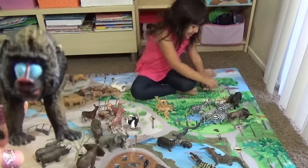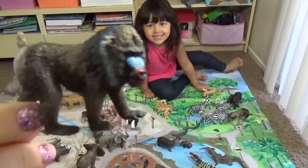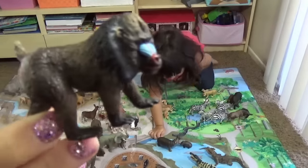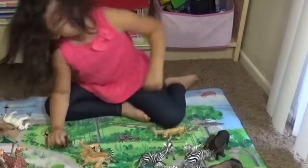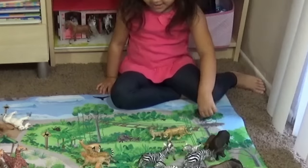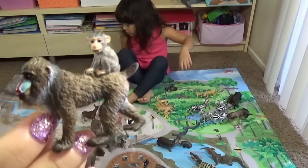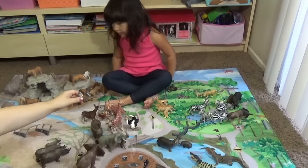Who is this, Lily? That's a monkey. What kind of monkey is this? Mandrill. Mandrills are the most colorful monkeys. They have blue, red, and brown colors. And this is the daddy mandrill, yes? Yeah. And look, he's on this bridge. Yes, that's where you see there's a sign for monkeys. And who is this? A mandrill. And this is mommy with the baby. Okay, let's have a family.